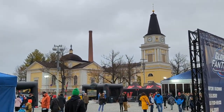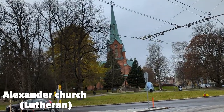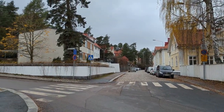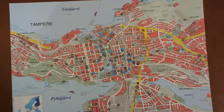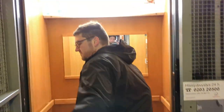It's called Old Church. It's a Lutheran church. Another cool church. I'll look it up when I'm done. On our way, just a nice picture of the village. It's definitely quieter once you get like 5 minutes out scooter-wise. Reached the tower, there's the map of Tampere, our ticket for the tower, and the elevator.